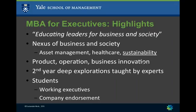And our student base are MBA students, but they're not your typical MBA students. In fact, the program is called MBA for Executives. So our student base are working executives that are returning to school to seek their MBA, and they have a company endorsement to do so.